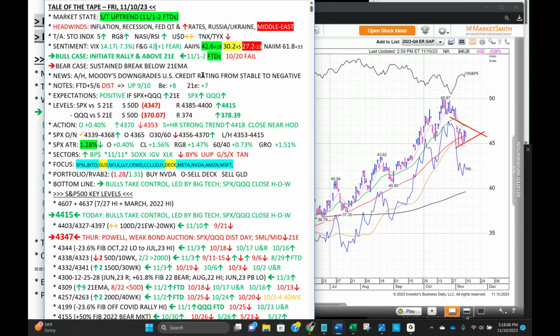We know we've got plenty of headwinds, but we're still operating under the bull case since the 11-1, 11-2 follow-through days and the follow-up strength today. All 11 S&P 500 sectors higher, led by semiconductors, software, and XLK tech, including the big tech. On the downside, the dollar, gold and silver stocks, and solars.